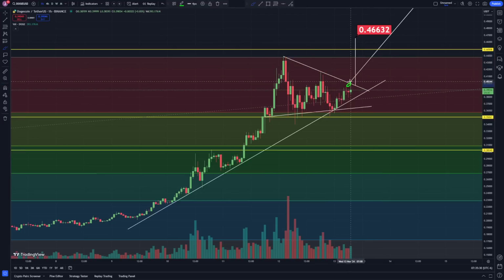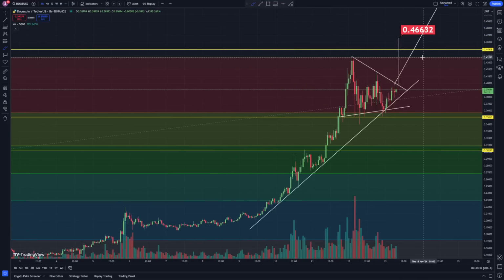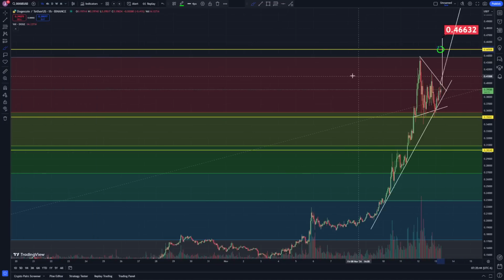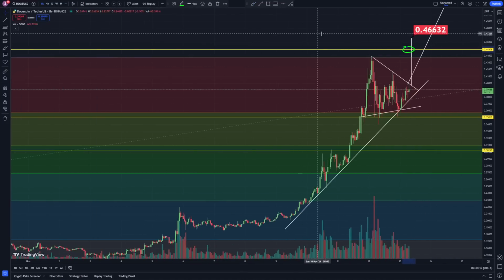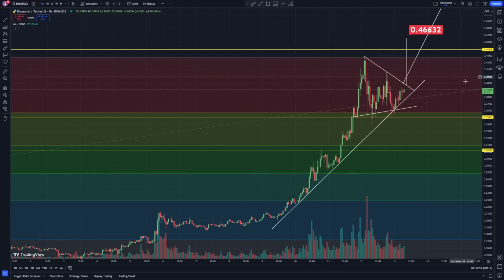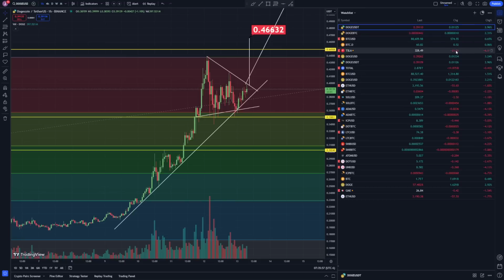It looks like we were about to do it. It looks like we're testing it right now. Let's see if we can actually break through it and start heading back up. Start moving up again, and maybe .466 would be the next target. It lines up with that previous resistance up here, and this is one of the targets that I'm looking at to take profits on. So we'll see what happens, and let's see how far it can continue to go up. But let me know what you guys are thinking as far as taking profits.